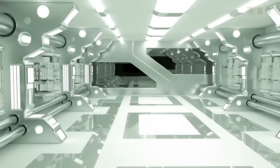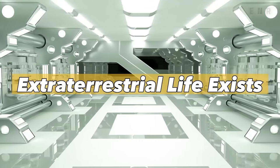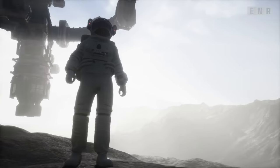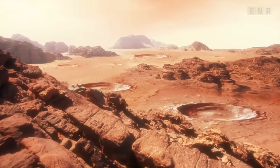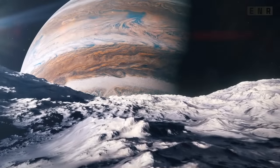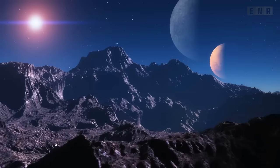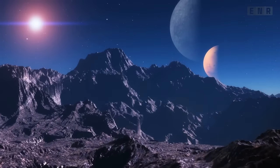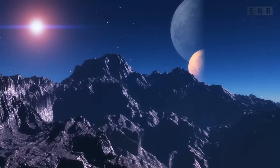Here are a few theories about aliens. Extraterrestrial life exists. This is the theory that life exists elsewhere in the universe, perhaps even within our own solar system. Microbial life could potentially exist on Mars, or some of the moons of Jupiter and Saturn, for example. More complex life forms, such as intelligent civilizations, could also exist on planets orbiting other stars.